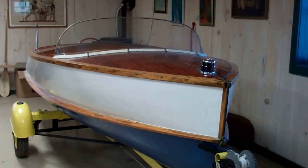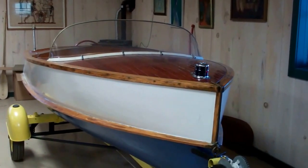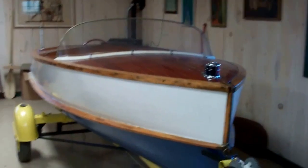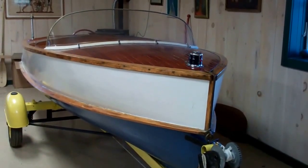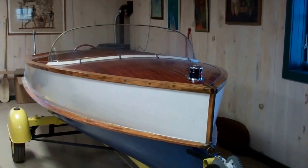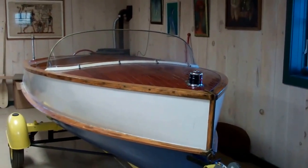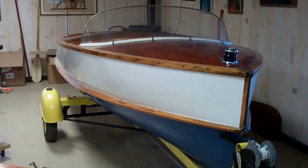I'm pleased to introduce you to this absolutely original, just so darling, 1955 13-foot Penn Yan Commander Aristocrat. She comes to us and joins the Snake Mountain Boatworks family from New England. She's a freshwater boat, absolutely original, and one day, maybe sooner rather than later, we'll have new owners.